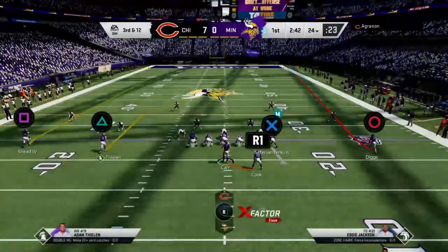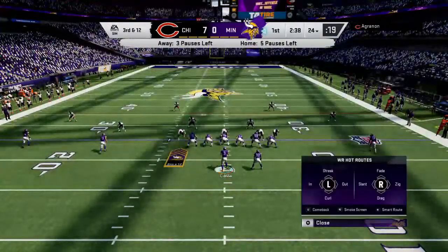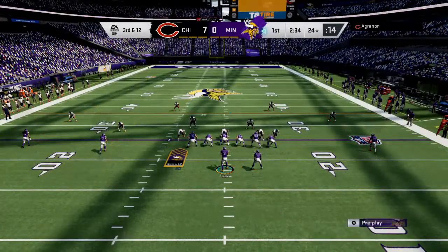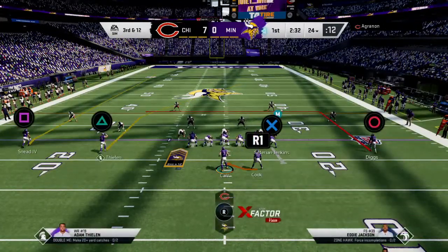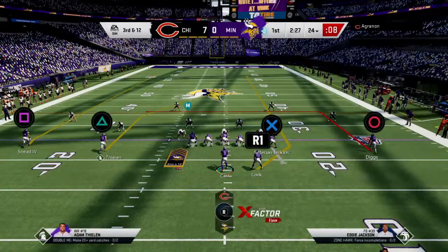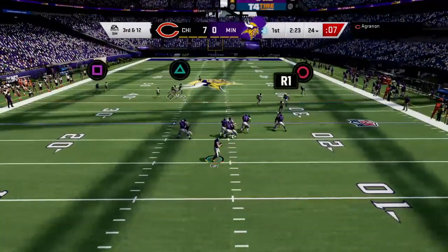Set up. 50. Plant. Watch the run. Hey, Charlie. Mike 52, Mike 52. Cut. Mike 52, Mike 52. Let's go, D. Let's go. Check 52.